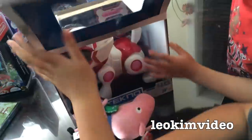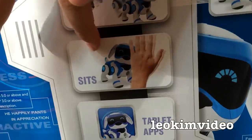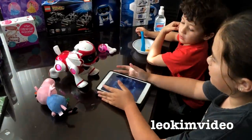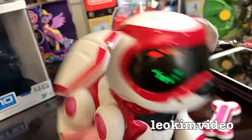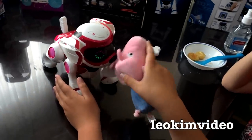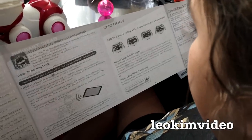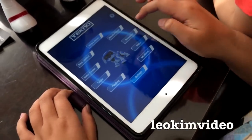Well, hello there. This is an unboxing toy review of a puppy dog toy, which is actually fairly complex. This puppy dog was a bit of a stray. It came in off the streets, and I wrapped it up for my daughter's 10th birthday. The technical name for this puppy dog is Tekno. We haven't given it a name yet, and this puppy dog has layers and layers of features. There's conversation mode, there's sing and dance mode, and there's programming by a fairly clever tablet app.